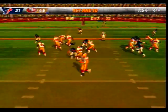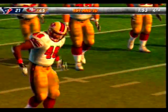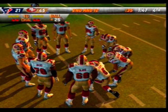Number 48, the lone setback. They give it to the halfback. He's brought down behind the line for a short loss. They wind up in reverse that time. Good push in the middle of the line. Yeah, it doesn't matter who you are. If the defense gets that much penetration, you're going to go backward.